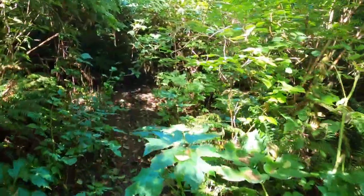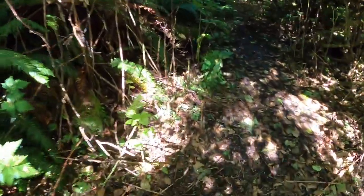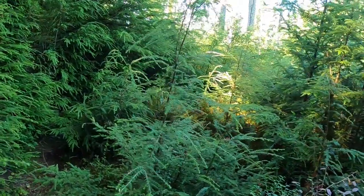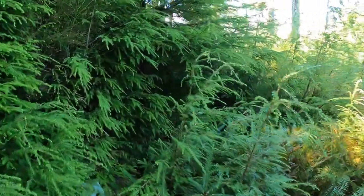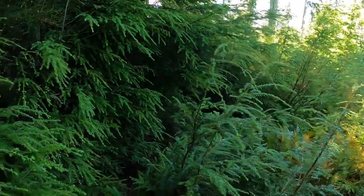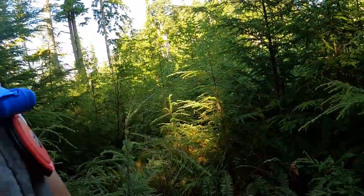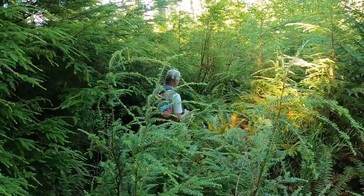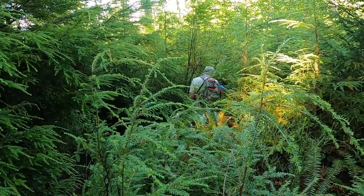All right, it's definitely a rainforest. Wow. I think we're getting close to something. Somebody's house or something. Yeah, it's getting worse and worse. There's a post right there. Let's see what the post says here. Turn back humans. That's kind of weird.